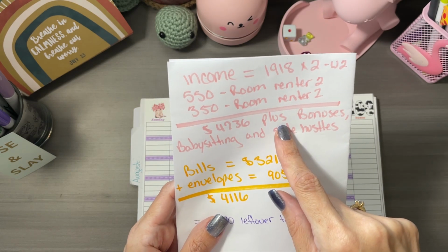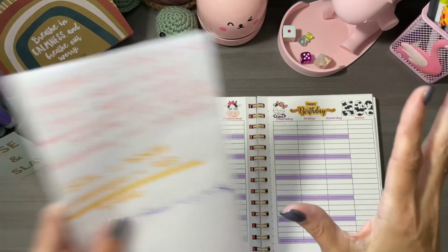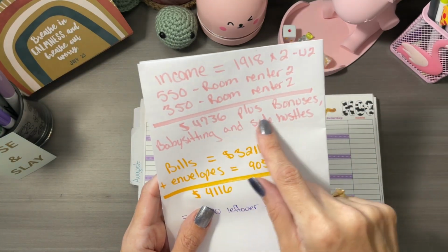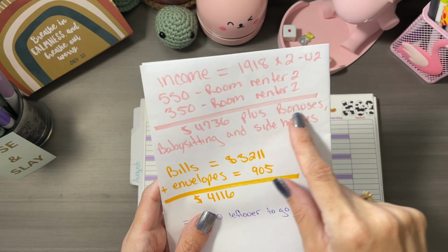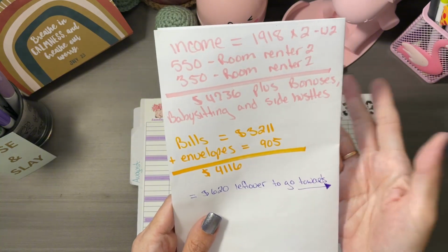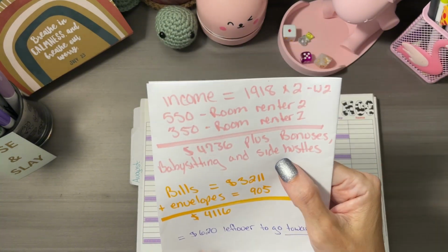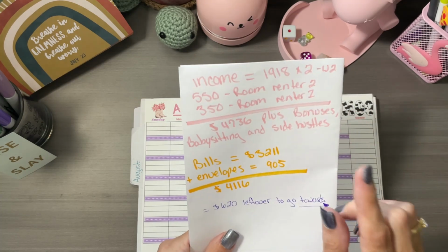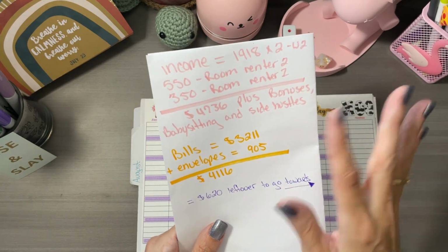I'm going to have to grab my calculator. I don't see it on my desk. And then plus I have bonuses. I do babysitting and side hustles like Offer Up, and we had been doing that for a bit, but we kind of stopped, and we need to go back to doing it. We were going through our garage and tools and things like that.